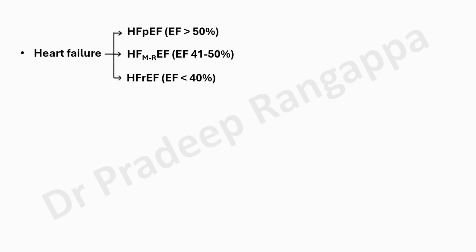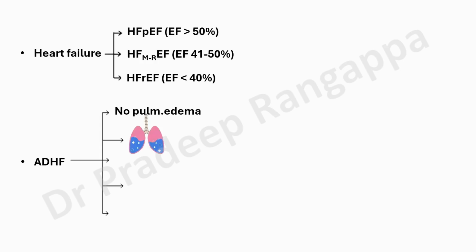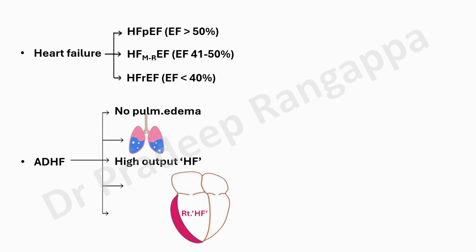And increasingly, friends, as you would recognize, we are seeing heart failure with preserved ejection fraction coming most commonly into the ICU. And acute decompensated heart failure, when it exists, also exists in different flavors or characteristics. So one is with no pulmonary edema. The common one that we tend to see is with pulmonary edema. The third one is with high output heart failure. And the fourth aspect is in the setting of right heart failure.